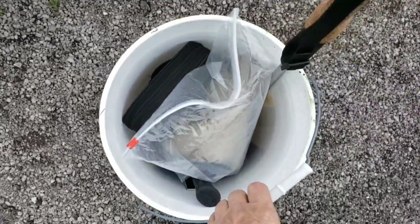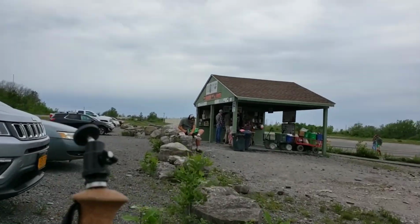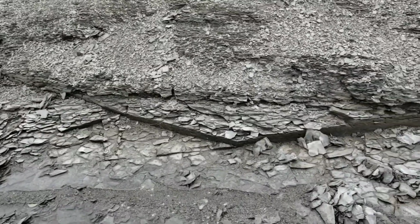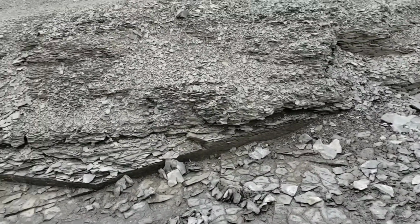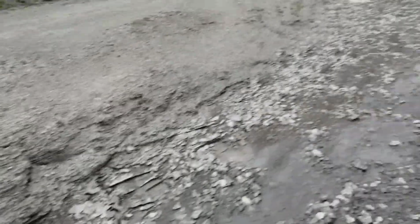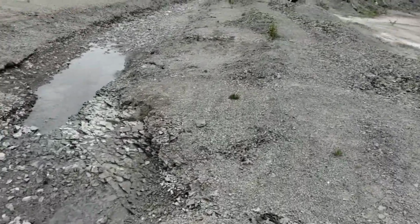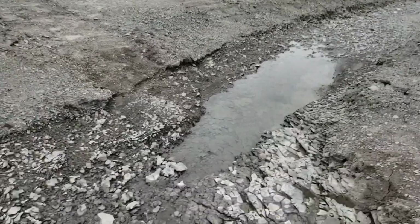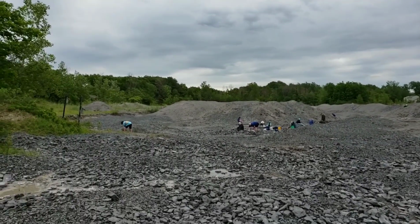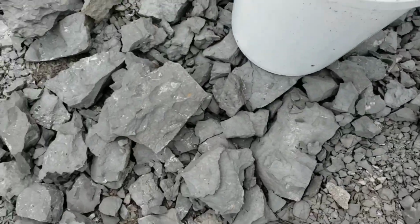Okay. I got my bucket and all my tools. You can see where they cut into the earth. See all that shale? Looks like a natural stream. There's more over here that's cracking the wall. It's just nothing but shale, layers and layers of shale. So we are out to the shale pits. Lots of people here, and this is what I'm going to be working with. So I'll get back to you when I start to find something.